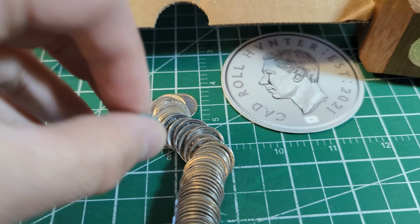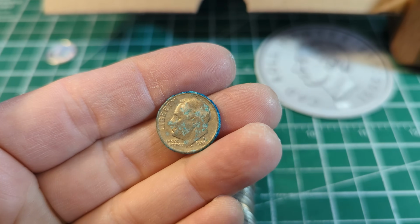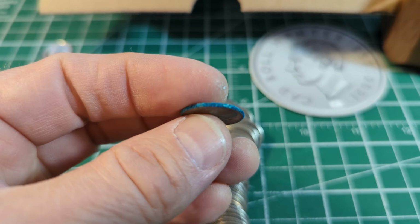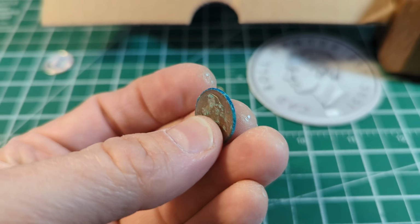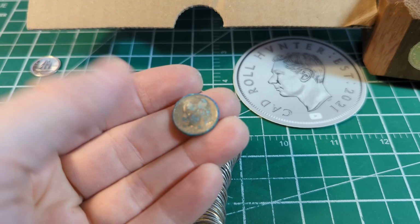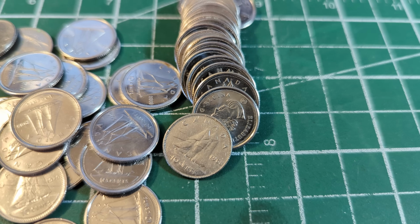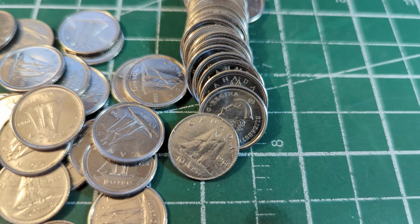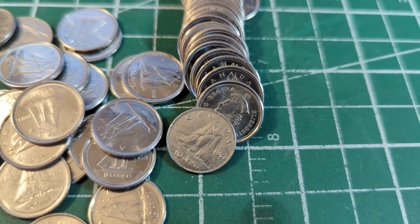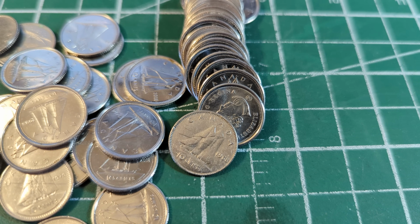And let's see, what is it going to be here? It's a 1981, so it's not silver, but it has obviously been subjected to the elements. I don't know if this is underwater or what, but just along the rim. Very interesting. Roll number five, there's a 1968, and that is a transition year, so some dimes were made of nickel and some dimes were made of silver.